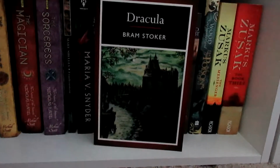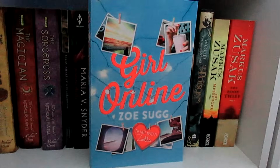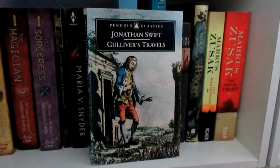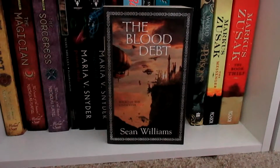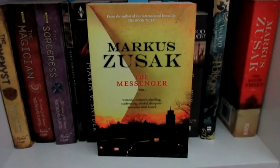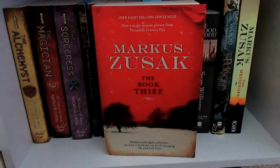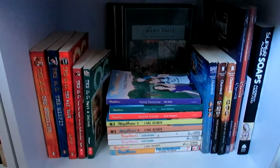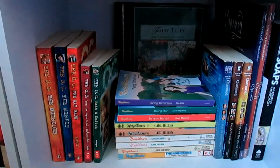Snyder, Dracula by Bram Stoker, Girl Online by Zoe Sugg, Gulliver's Travels by Jonathan Swift, Mobile Library by David Whitehouse, The Blood Debt by Sean Williams, The Poison Diaries by Mary Rose Wood, The Messenger by Markus Zusak, The Book Thief by Markus Zusak. So this final shelf is some TV tie-in novels that have multiple authors throughout the series.